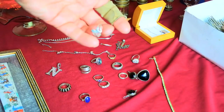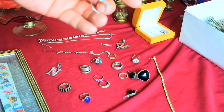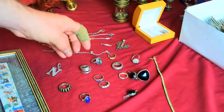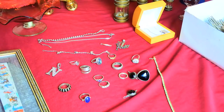It'll depend. Silver's 30, 40 pence a gram. It's neither here nor there. I can straighten it out or make it round again and chuck it out for a fiver, or I can put it in my scrap box. Easy. Either way, I'm happy with the little hoard of jewellery there. It hasn't come in for a lot. I'd say that entire job lot of silver and gold there cost me £30.